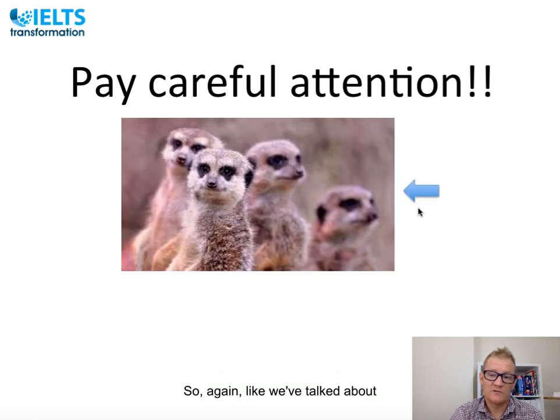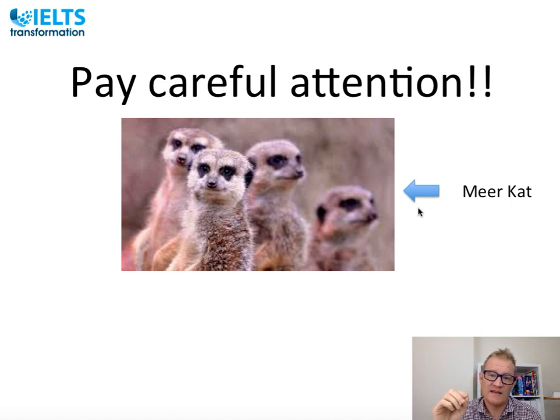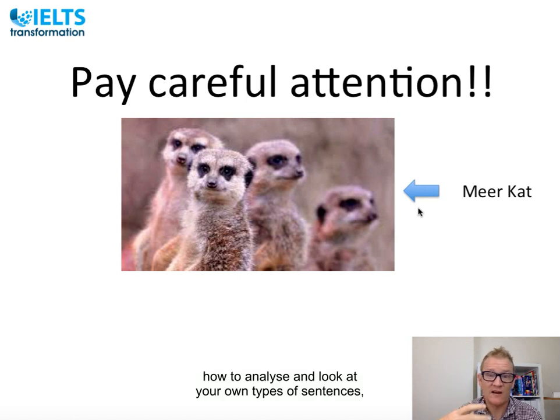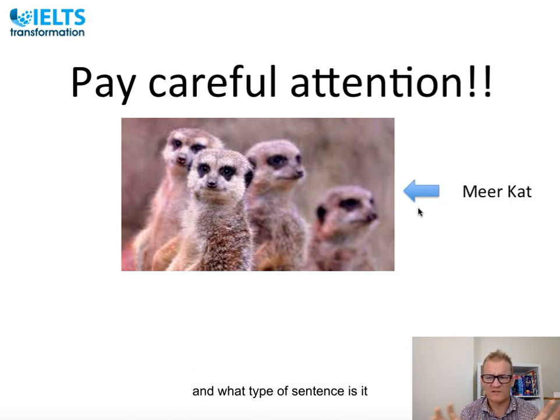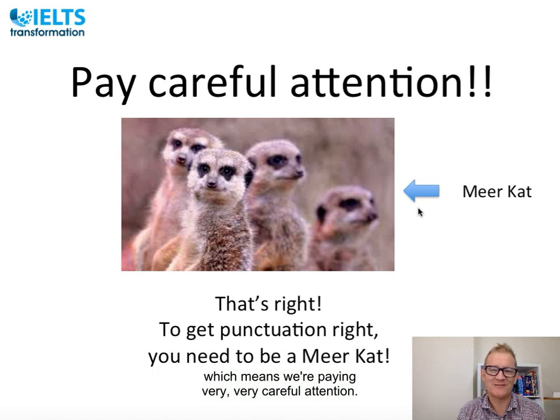So again, like we've talked about in the grammar lessons, where we talked about how to analyze and look at your own types of sentences, which means you need to pay attention to what is a sentence and what type of sentence is it and what's happening in here. What's the relationship between these two clauses? Equally here, we need to notice these small details, these commas and full stops, etc. So we need to be a meerkat, which means we're paying very, very careful attention.